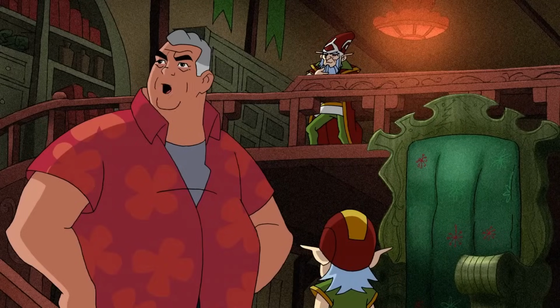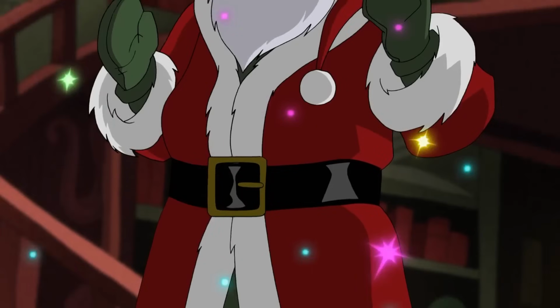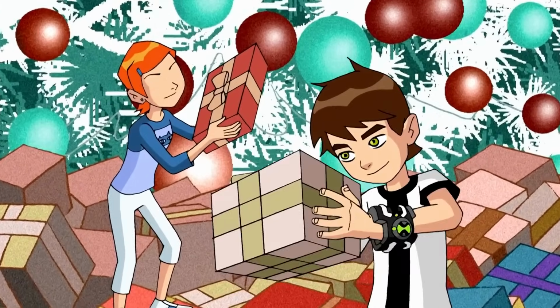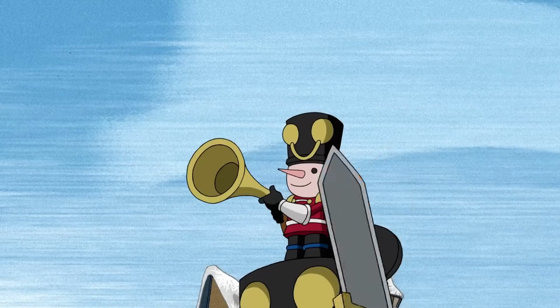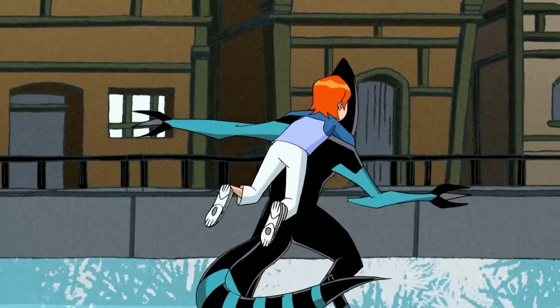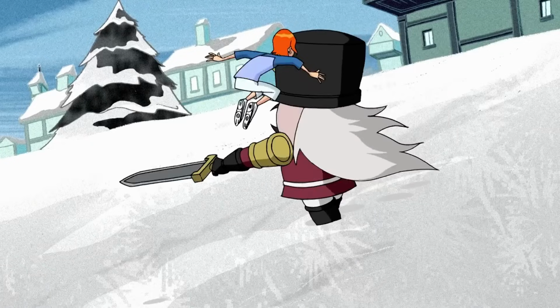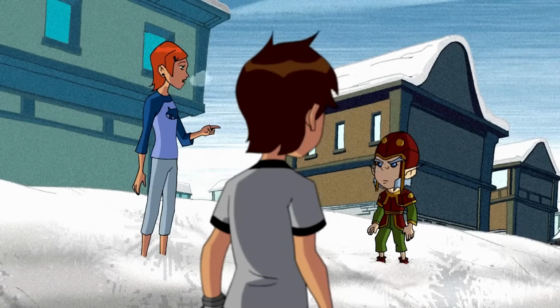He's brought to Mr. Jingles, the mayor of Holiday Village, who insists Max is Santa and tries to keep him there. Meanwhile, Ben and Gwen are attacked by Nutcracker soldiers firing candy canes. Ben accidentally transforms into XLR-8 instead of Heat Blast, but manages to fend off the soldiers with Gwen's help. They meet Elsgood, an elf who warns them about Mr.